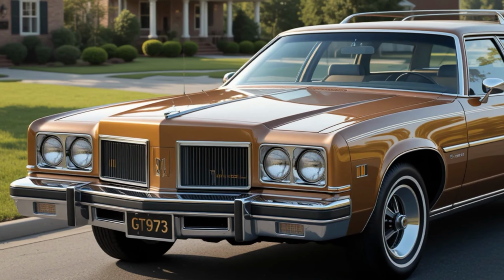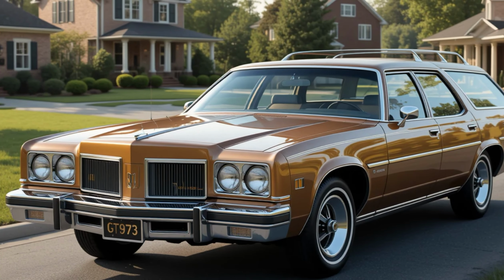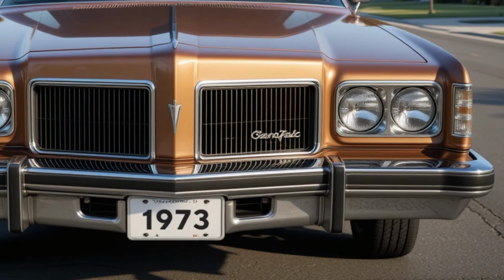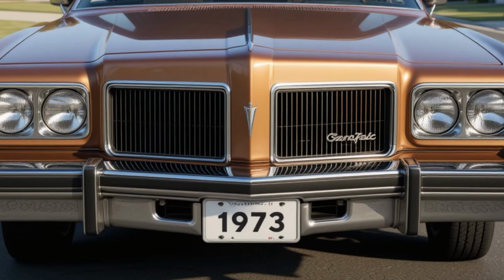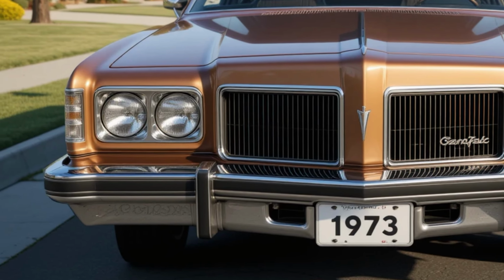Beneath its extended hood, the 1973 Grand Safari was powered by a range of potent V8 engines, including the revered 455 cubic inch powerhouse that delivered an effortless surge of torque, designed to glide down highways with a commanding presence. Its smooth automatic transmission ensured a refined driving experience.